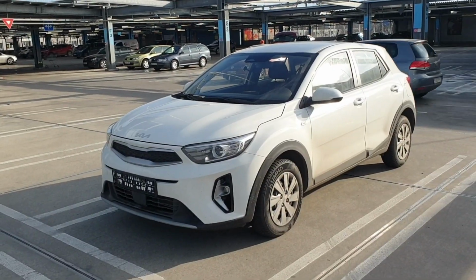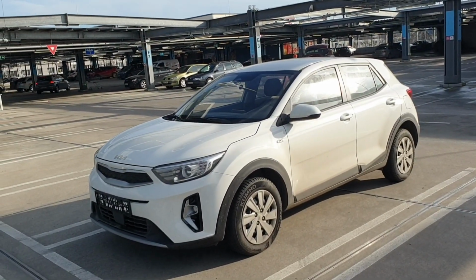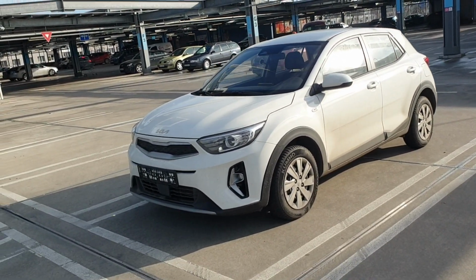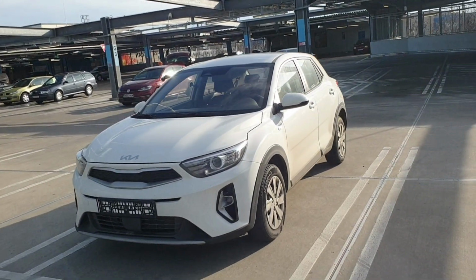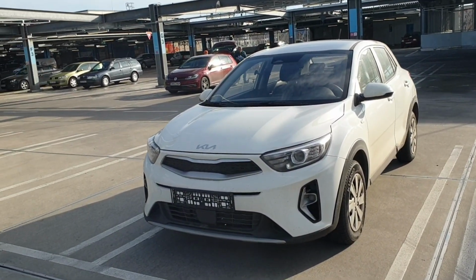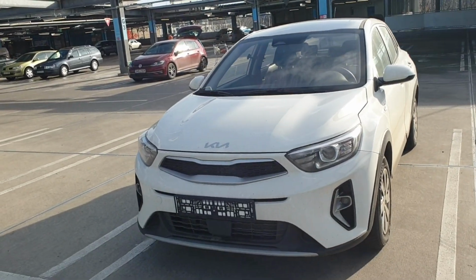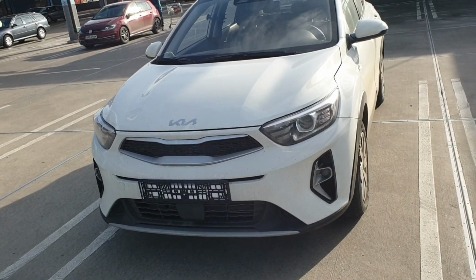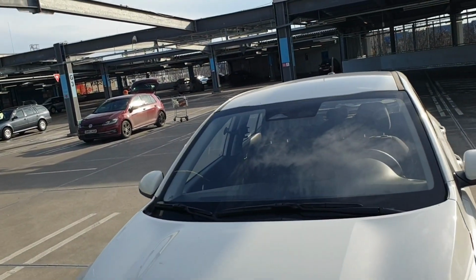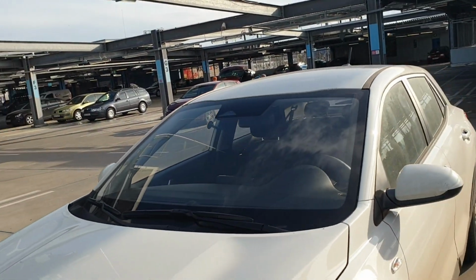This is the Kia Stonic 2022 1.2 petrol naturally aspirated engine, only 84 horsepower, but it's a 4-cylinder engine, not a 3-cylinder one. Design wise, the car looks quite nice. You have the typical tiger nose that you see on the Kia models. These are not LED headlights. Even the daytime running lights are only a normal light bulb. You also have fog lights, and here is the radar for the automatic braking, and also the rain sensor, and I think the lane assist also.